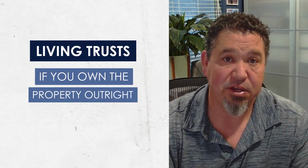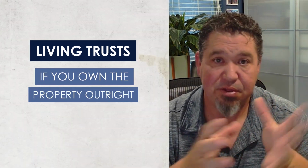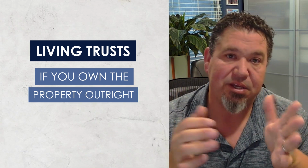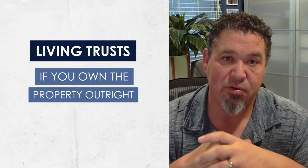So I hear some people will want to set up their rental property in what's called a living trust. Well, a living trust can help you avoid probate in the event of your death because then it's just the trust owns the property. That can be somewhat problematic if you have a mortgage, though. Mortgage companies don't really like you to do that. So if you own the property outright, a living trust is a great option.